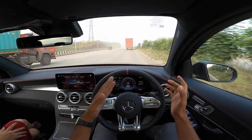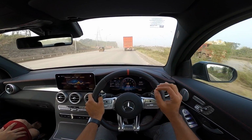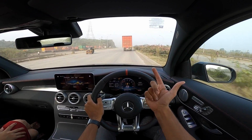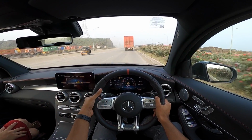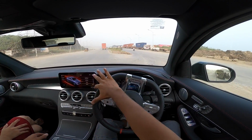The AMG suspension, or what they call the sport handling mode in AMG, is beautifully calibrated for sporty driving. And along with air suspension, it has also got adaptive dampers, which means that, one second, let's get out of manual mode. Sport plus.